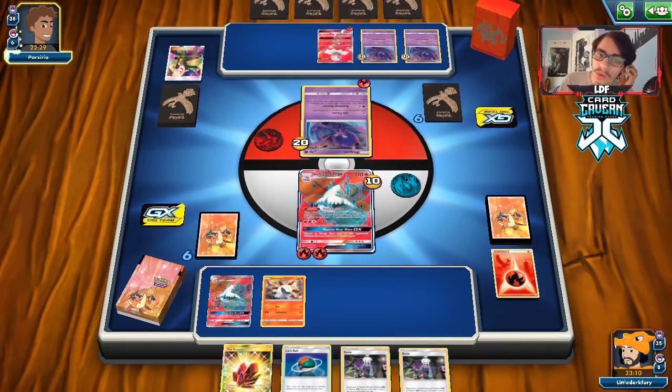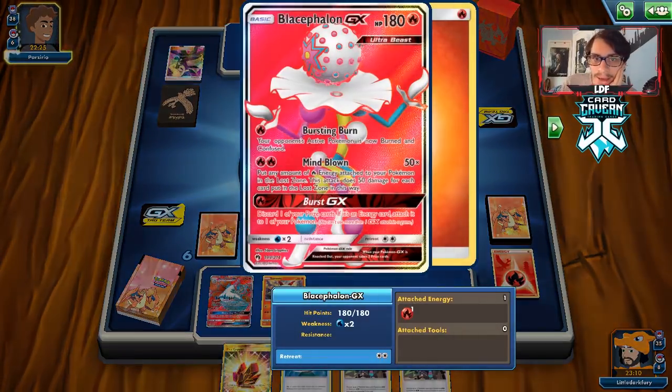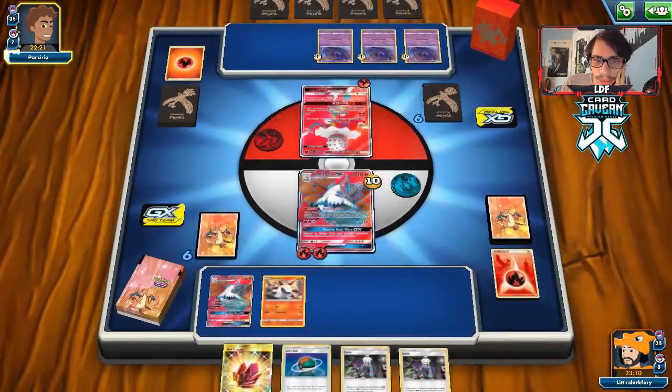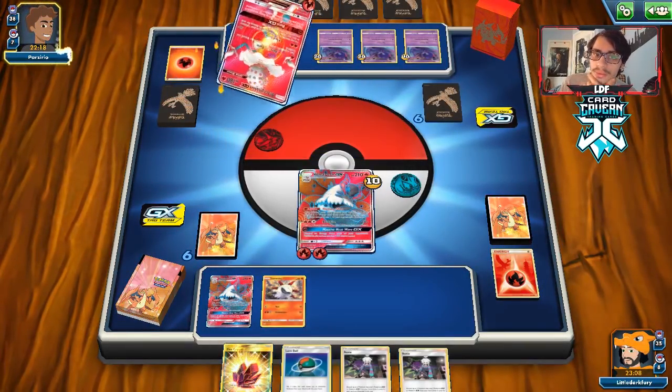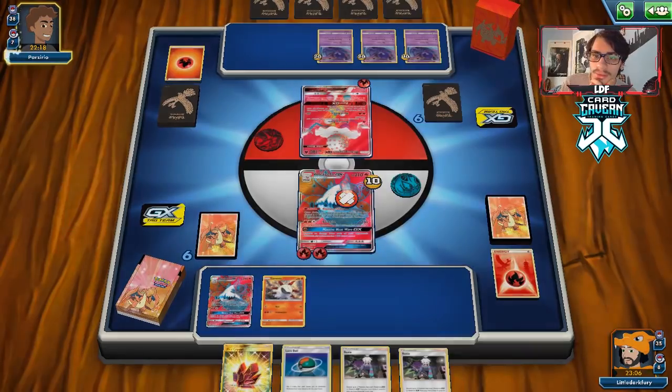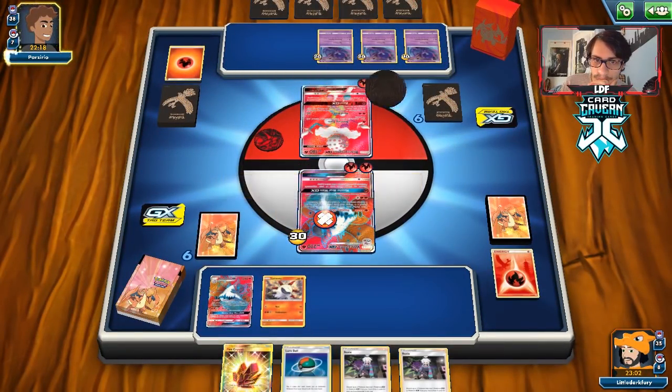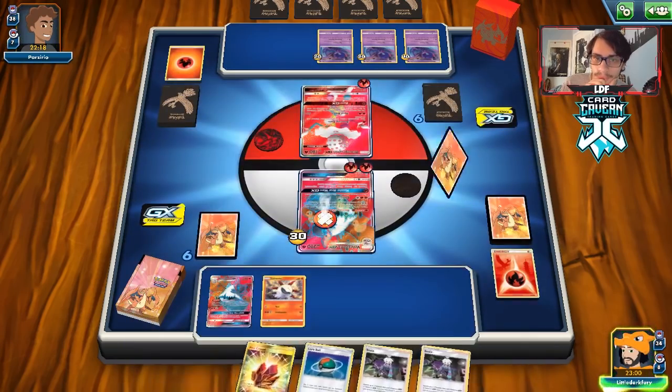Not the end of the world. Volcarona can one-shot them every single time with its ability and its attack, so it's not too bad. I'm actually going to go for it. They're probably going to Bursting Burn me. Well, they could Burst, but they're probably going to go Bursting Burn because they're going to get knocked out if they don't. I think we just go for the attack then. I don't really see anything wrong with that. Try to get the knockout.